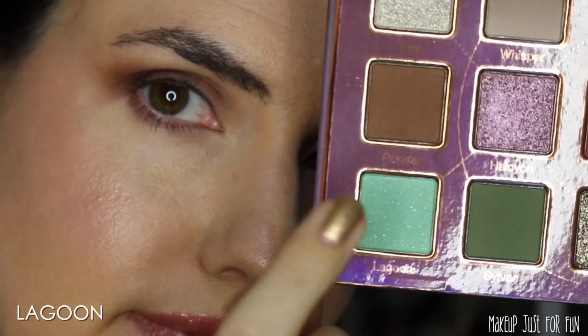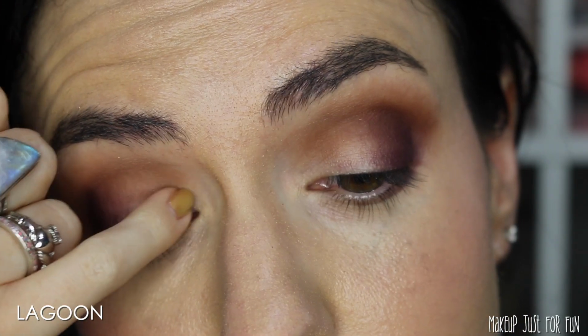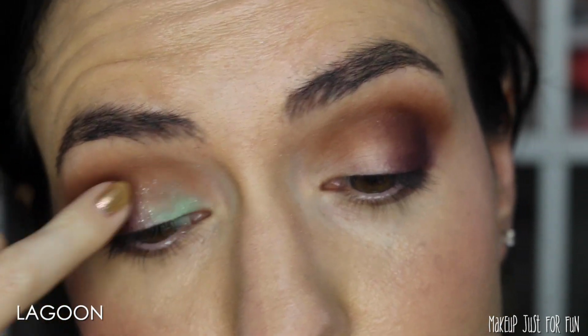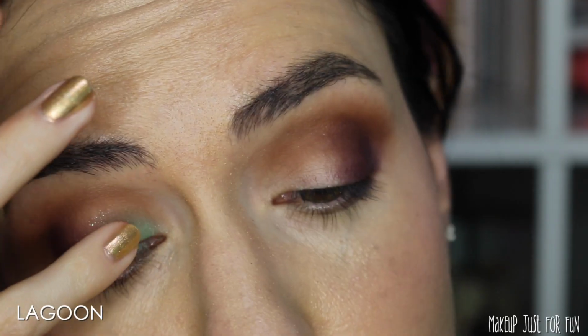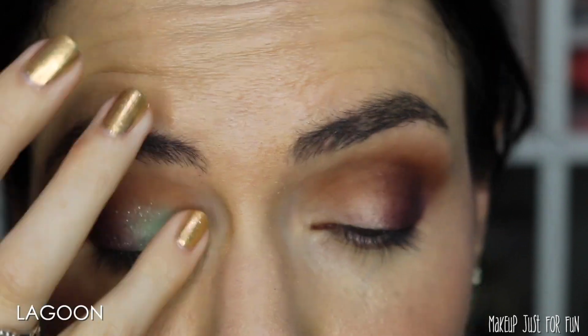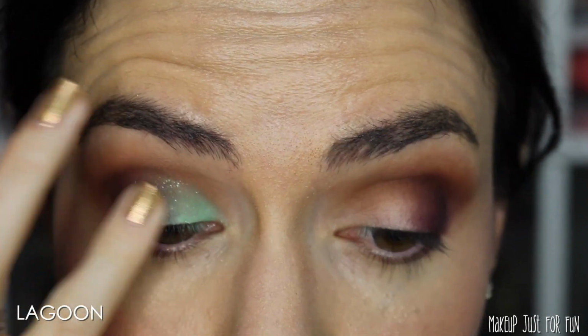Now I'm going to take the shade Lagoon. This is that sort of pistachio green shade. It does have a lot of glitters, and because I applied it with my finger instead of with a brush that I could tap off, I think a lot of that shimmer really stuck with the shadow through the application.